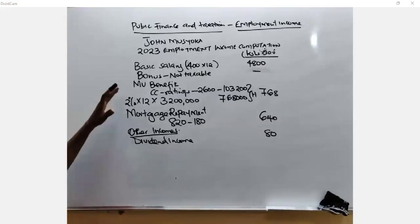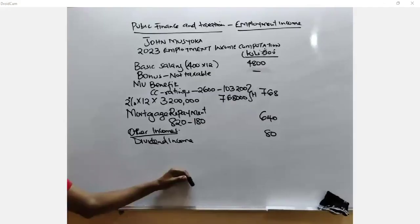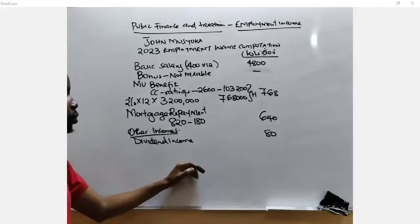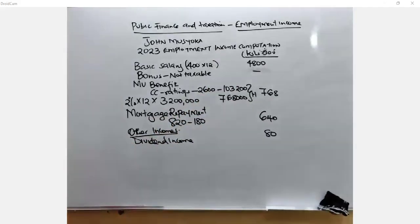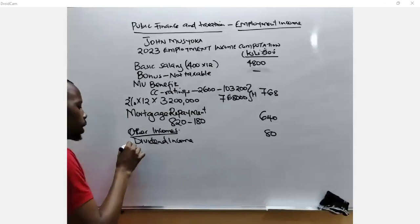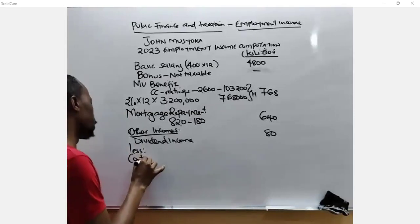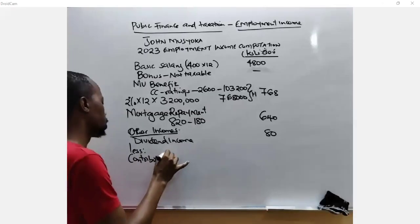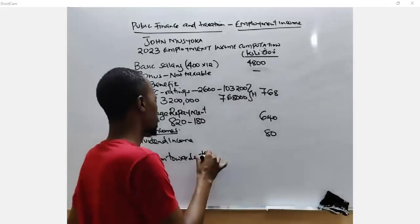Now, when you look at the deductions, it is what you normally contribute as an individual, right? It is normally used to offset these benefits in the computation of the taxable employment benefits or tax payable. So here we less what? Number 1, we normally look at the contribution towards the pension scheme.